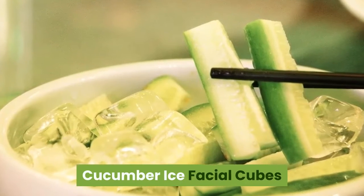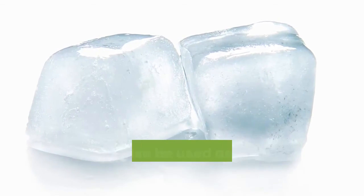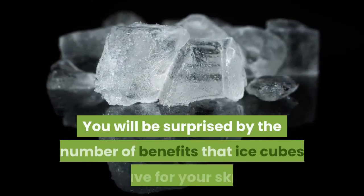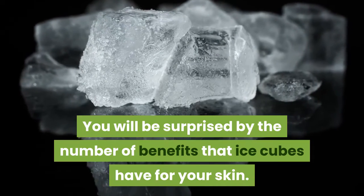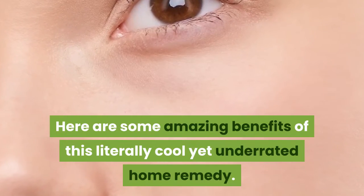Cucumber Ice Facial Cubes. Ice cubes are not only useful in chilling your drinks but can also be used as a cooling agent for your skin. You will be surprised by the number of benefits that ice cubes have for your skin. Here are some amazing benefits of this literally cool yet underrated home remedy.